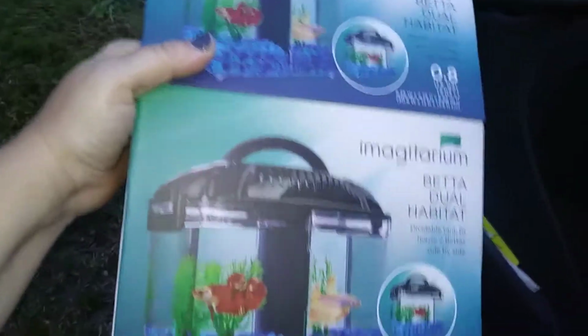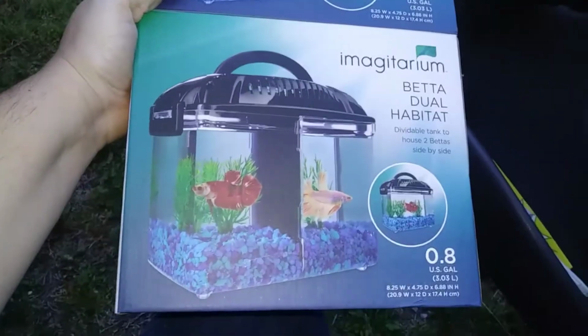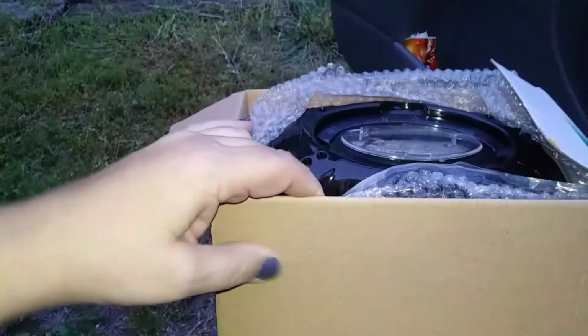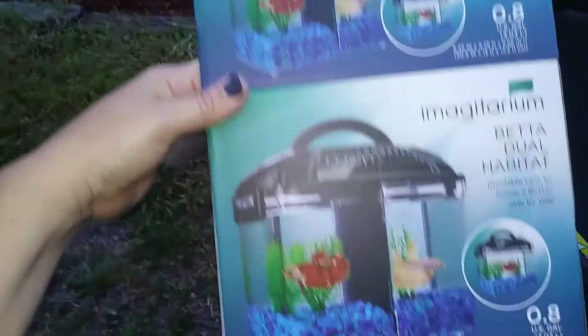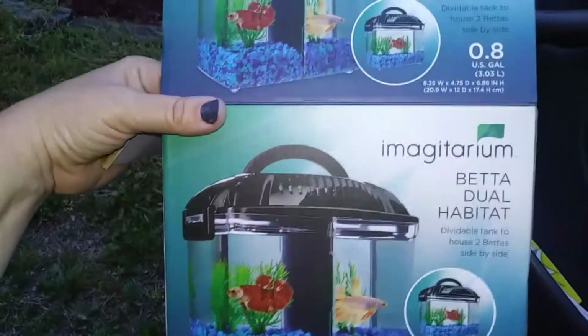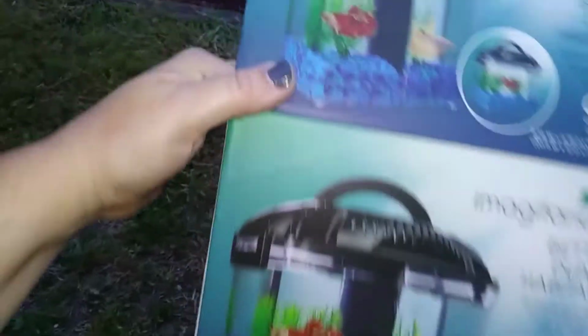All right, guys. Well, not the most productive trip ever, but it was a short trip, and I did find this one item, this little beta tank. I haven't opened it up yet. Hopefully it's not cracked or anything, because I think it would be cool to get a beta. I've been wanting to get a beta for a while, and this might be what prompts me to do that. This is one that holds two betas, so I don't know. We'll look at it and see. Hopefully it's something I can use.